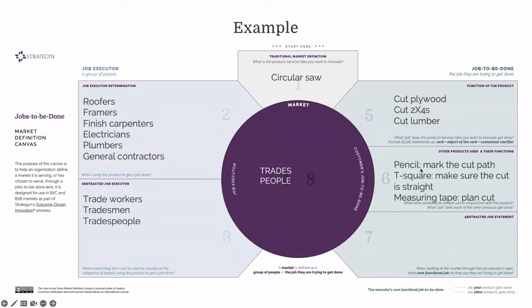And then we ask the question, what other products do you use in conjunction with the circular saw? Well, we use a pencil to mark the cut path. We use a T-square to make sure the cut is straight. We use a measuring tape to help plan out the cut. We use sandpaper to remove the burrs from the edges. So there's a number of products that are used in conjunction.